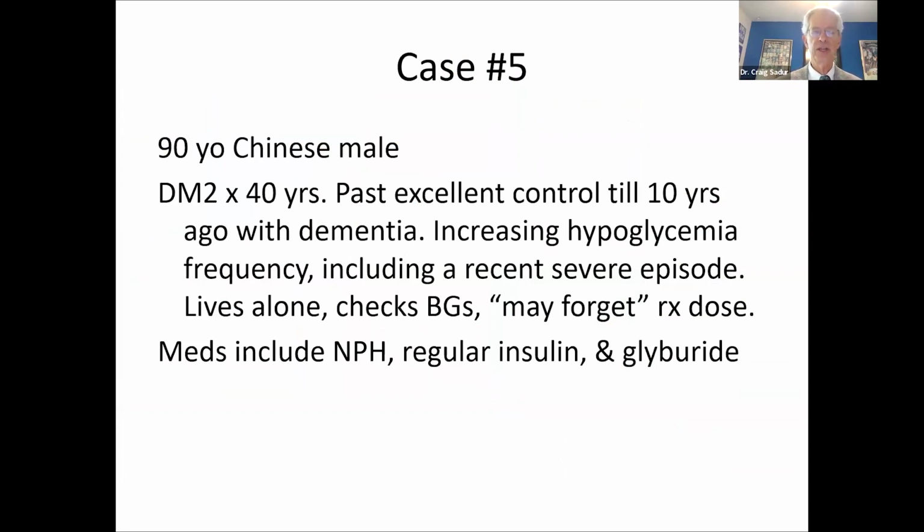until 10 years ago when it was determined that he had dementia. Increased hypoglycemia frequency, including a recent severe episode, which is always a concern. He lives alone. He checks his blood sugars, but he may forget his treatment dose. And his medicines include NPH insulin, regular insulin, and glyburide. So he's a hypoglycemic, not just at risk, he's had hypoglycemia, including the one severe one.